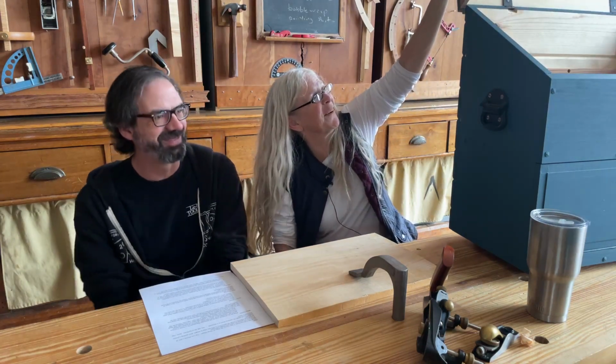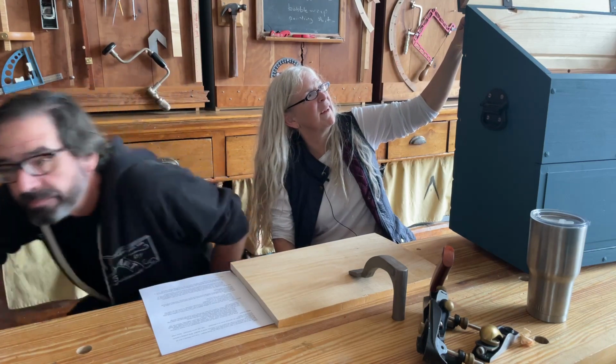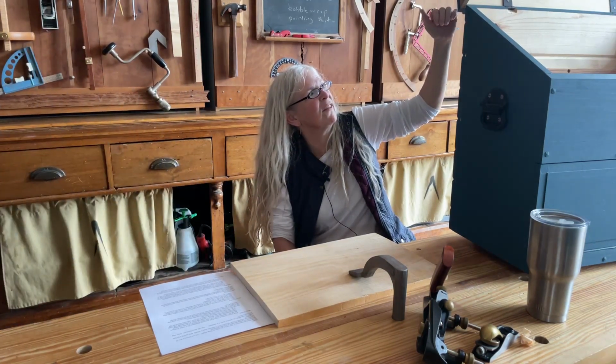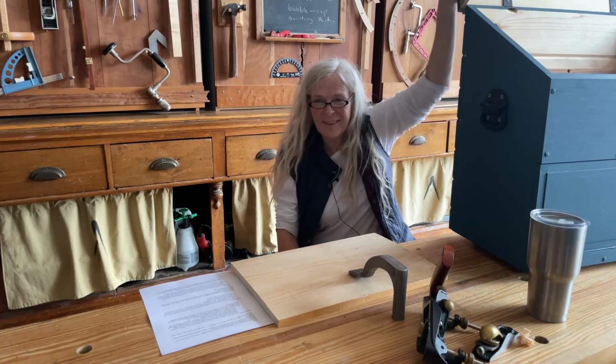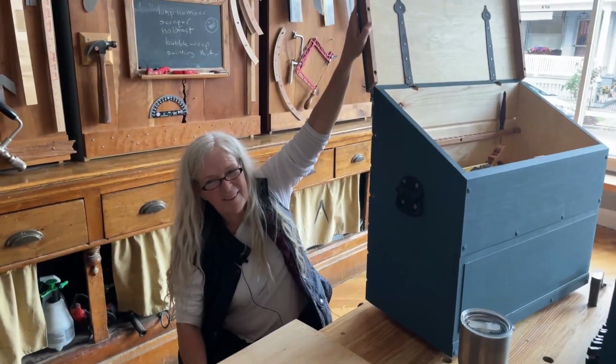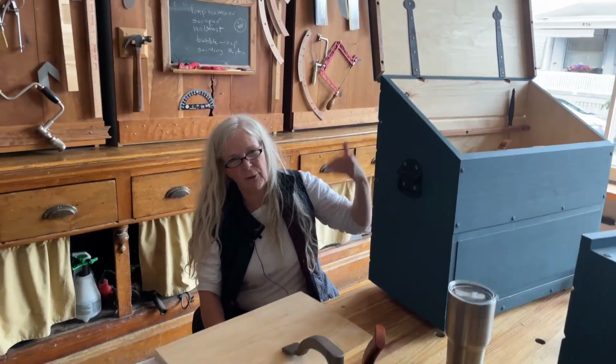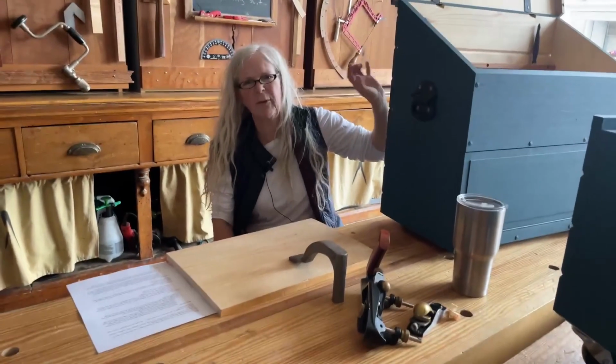Vertical. Well, this is flush, and it is staying open, so. And in fact, oh yeah, it stays open. And in fact, in the Popular Woodworking article, it is beveled and flush with the back, just like this. So I think it's just a misunderstanding.